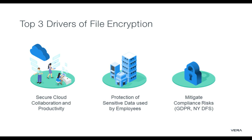The obvious protection of sensitive data that's used by employees is critical. I mean, you think about CAD design files and the absolute nature of your critical intellectual property that you're developing as an organization, or sensitive data that your customers may be providing to you either for health records or for financial transactions, and making sure that that's protected internally. These are all reasons why file level encryption is really getting the spotlight.